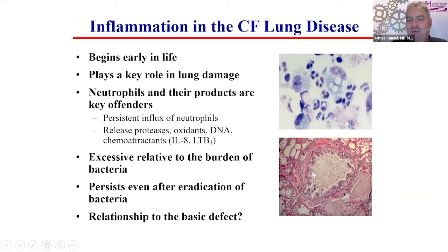This here is just an airway, and what you see, this is the airway wall here, and this is a big mucus plug blocking that airway, and you see all these purple dots here and around the airways. Those are actually neutrophils, and those are causing a lot of problems.